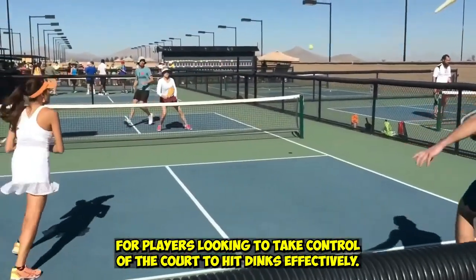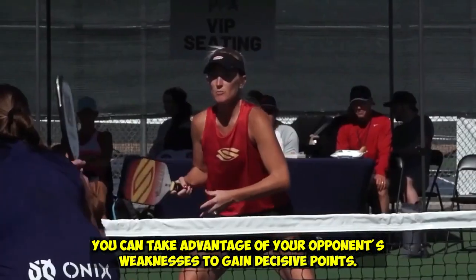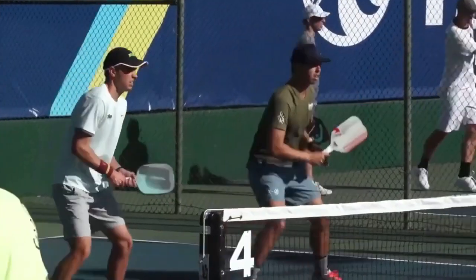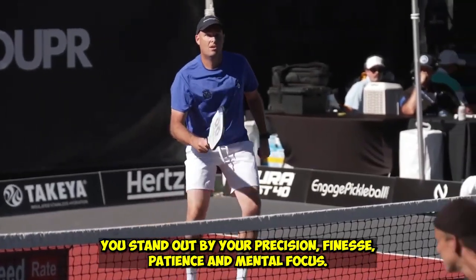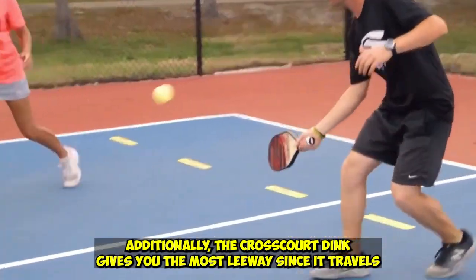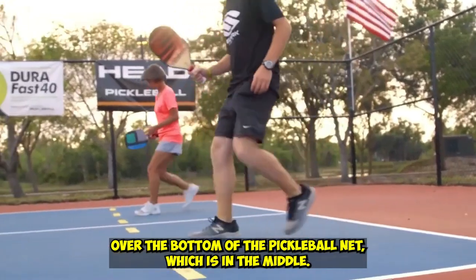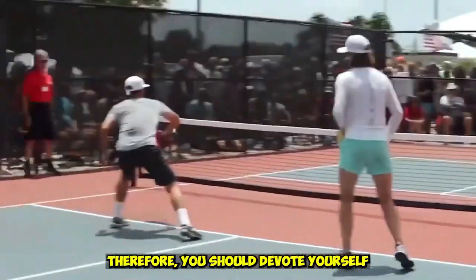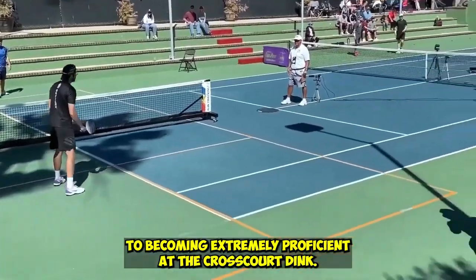To hit dinks effectively, you should hit them cross-court. You can take advantage of your opponent's weaknesses to gain decisive points. You stand out by your precision, finesse, patience, and mental focus. Additionally, the cross-court dink gives you the most leeway since it travels over the bottom of the pickleball net, which is in the middle. Therefore, you should devote yourself to becoming extremely proficient at the cross-court dink.